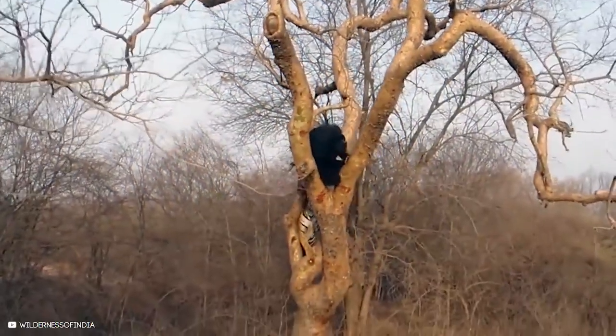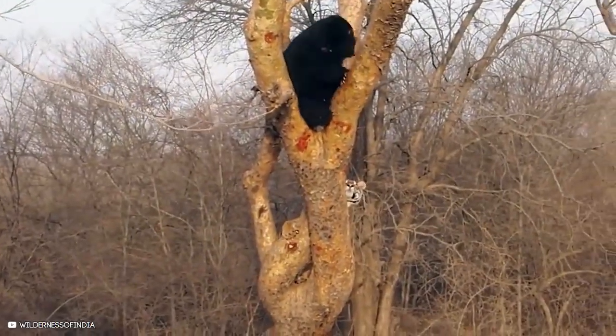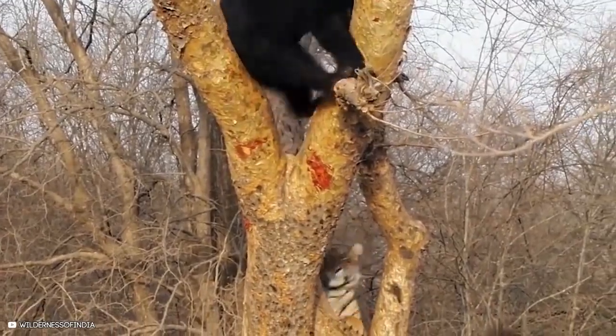This bear decides to climb a tree to get away from a tiger. The tiger follows it, but there isn't enough space on the tree for him to reach the bear. The tiger quickly loses patience and decides to give up.